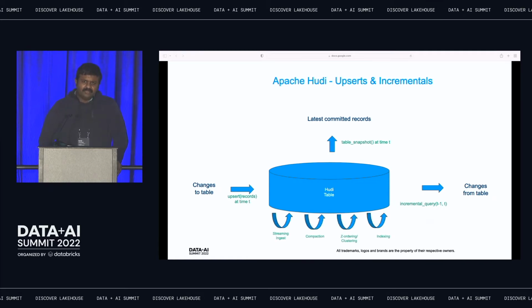So apart from all these primitives, Hoodie comes with connectors and platform features for performing streaming ingest. It provides automatic scheduling and execution of compaction to make the storage layout really optimized for queries. It also comes with Z-ordering, Hilbert curves and other kinds of data skipping indexes that you can build on top of Hoodie, so that your storage layout can dynamically change depending on the query patterns that are being seen. And apart from this, there are other pluggable features like indexing that make it a holistic platform for managing your lakehouse.